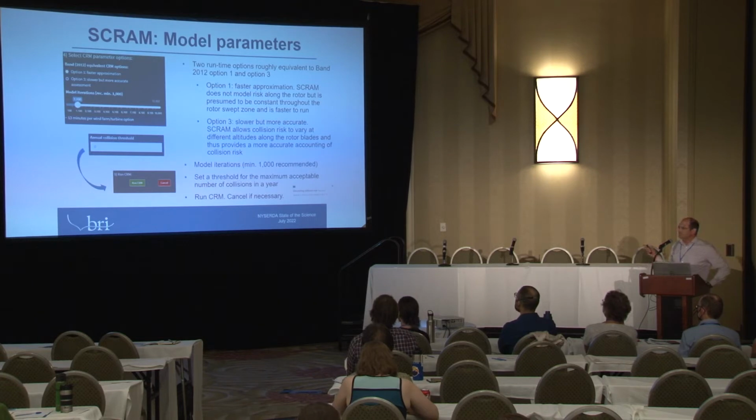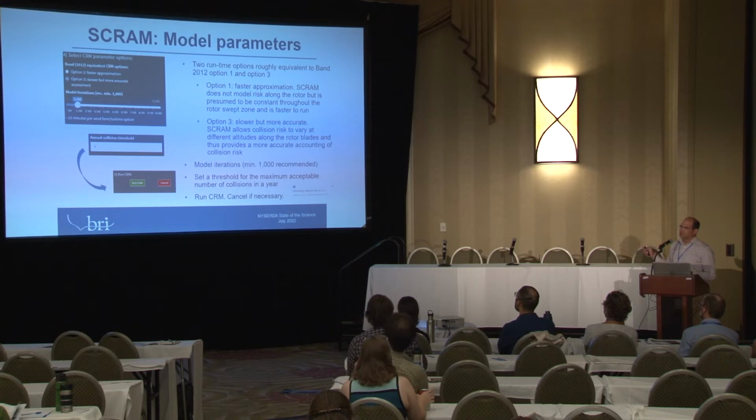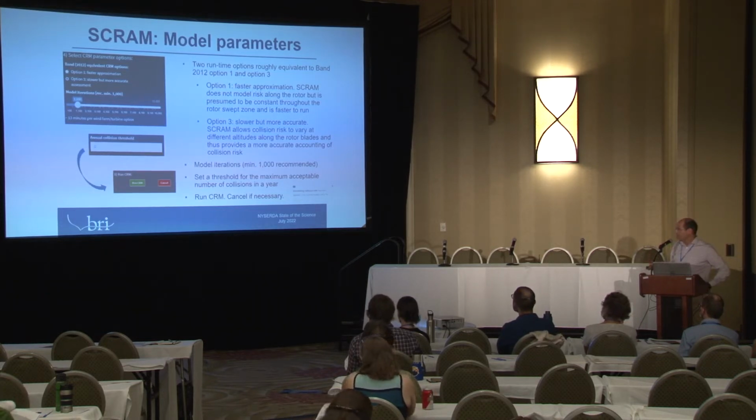And then there's one more set of model inputs. You can choose the sort of flavor of this collision risk model, and these roughly are equivalent to the Band 2012 option 1 and 3. One's a faster approximation, and it assumes sort of the same or constant risk along the rotor swept zone. And then option 3 actually tries to estimate in slices basically the risk along the rotor swept zone, because we know flight height is not the same as you go up in altitude.